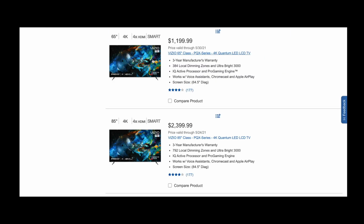Costco right now, I don't know where y'all are in the country, has it at $1,199.99. Not only does it have more features, as you got an extra HDMI 2.1 port and 384 local dimming zones, but through Costco you can get this right now for $1,199.99, and it's even $2,399.99 for an 85-inch. This just seems like the better buy to me.